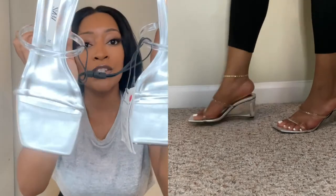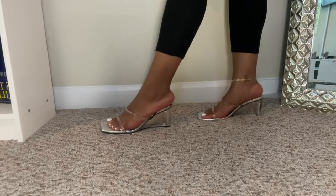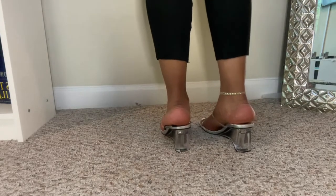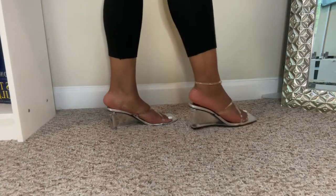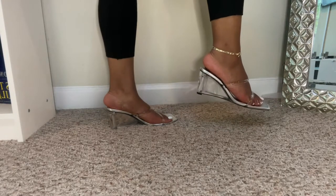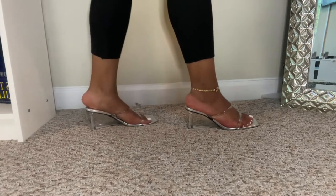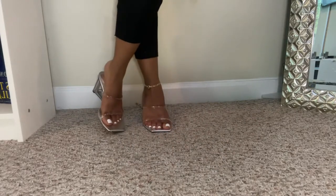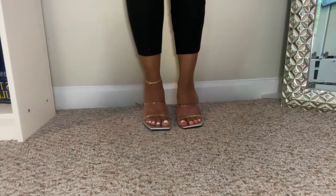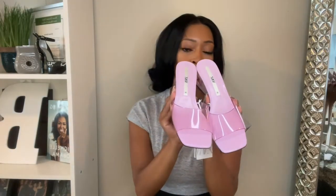So we have the square toe, we have a thin strap, and we have the Airfoot sole that Zara offers, and it's just like a foam latex that adds an extra layer of comfort in the soles of the shoe. The heels are 3 inches, and of course the pricing for this shoe is on sale. I paid $49.99 for these, but they are 15% off currently on the website at $39.99, and I think this is a great price, great quality shoe. So check these out.